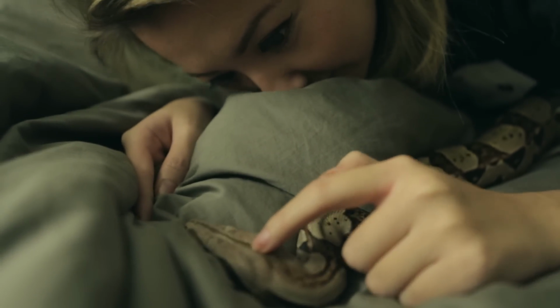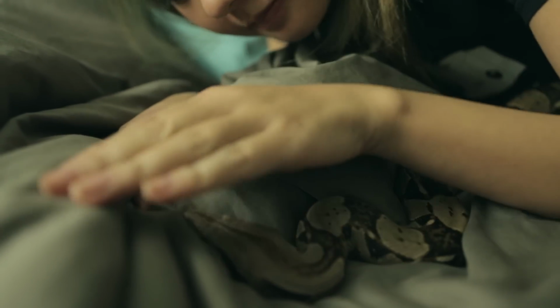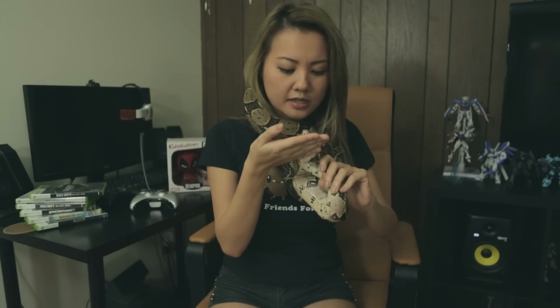And her original owner couldn't take care of her anymore because her terrarium, which is the tank that she lives in, broke, and he couldn't afford a new one, so he decided to just give her up, and he kind of just wanted to give up all his reptiles altogether.